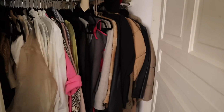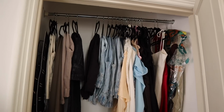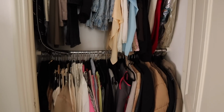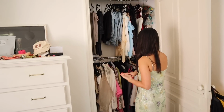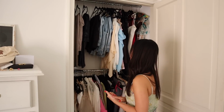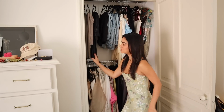And then in here is my actual closet, which if you guys are familiar with my videos and you've seen some of my closet tours, this is a very small amount of clothes for me, even though it has accumulated over the past 10 months. Yeah, I have been shopping a bit here in Mexico City, which the shopping's amazing. I really like a lot of the local brands, which you can see in another video, but I basically just have my pants, jackets, and then tops in here.